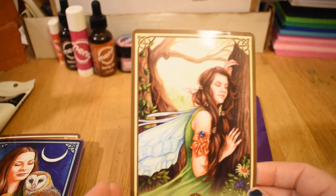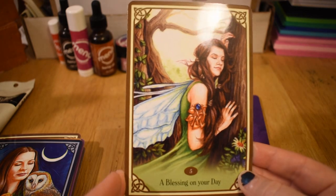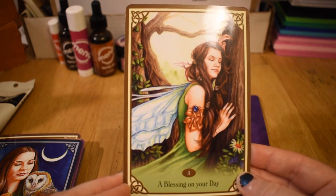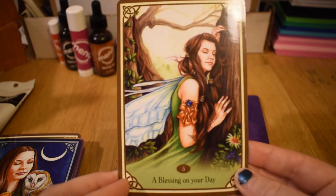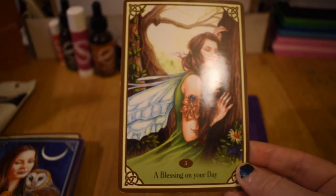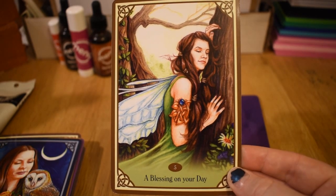And then a blessing on your day. So it usually gives me a bit of a pentacles feel because she's in green. But she's also a fairy, so could be an air elemental too. But a blessing on your day. Just trying to get that into focus better. It's not focusing on the bottom of the card. I think that's a little better.